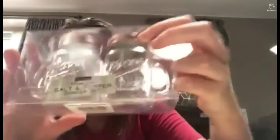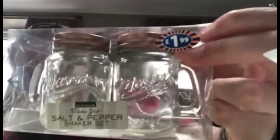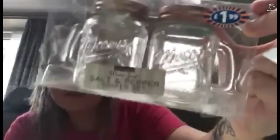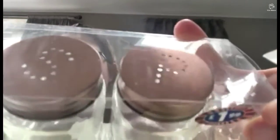So then I found these. Guys, they are so cute. They've got the little S&P. I'm all about that life, because I need to know what's my salt and pepper in, and these are clear. I'm useless. So look at them, guys.